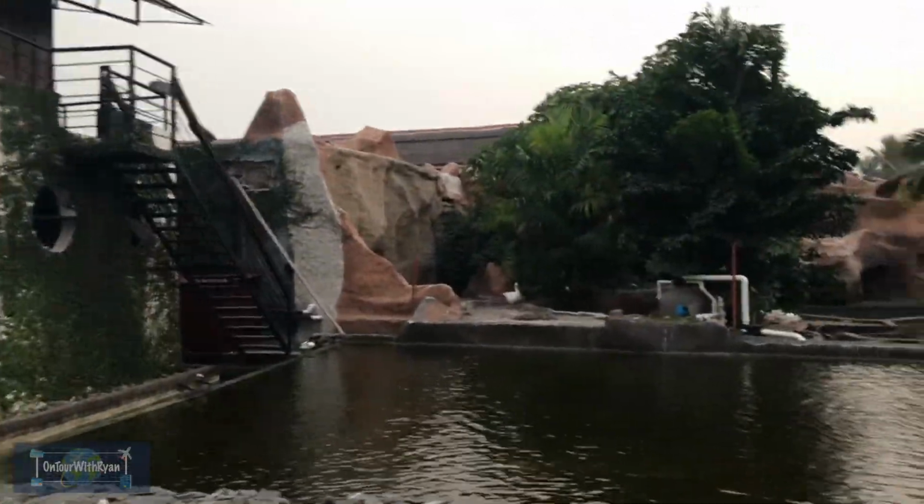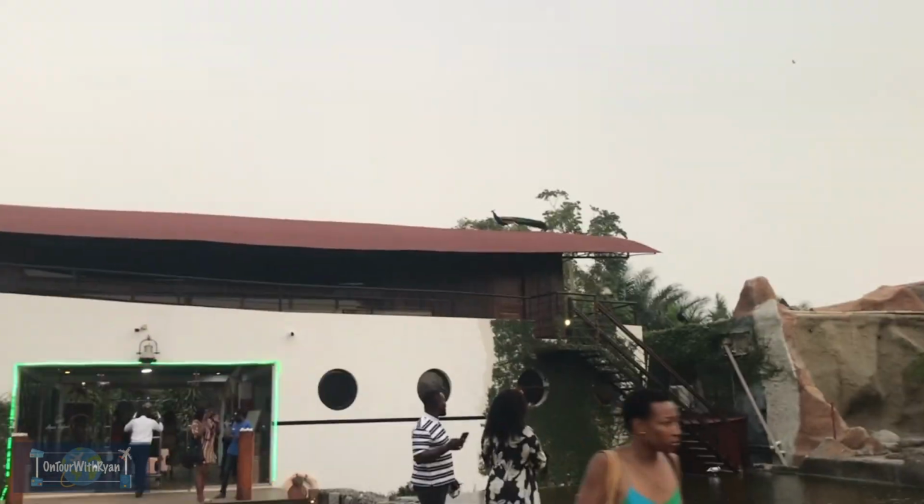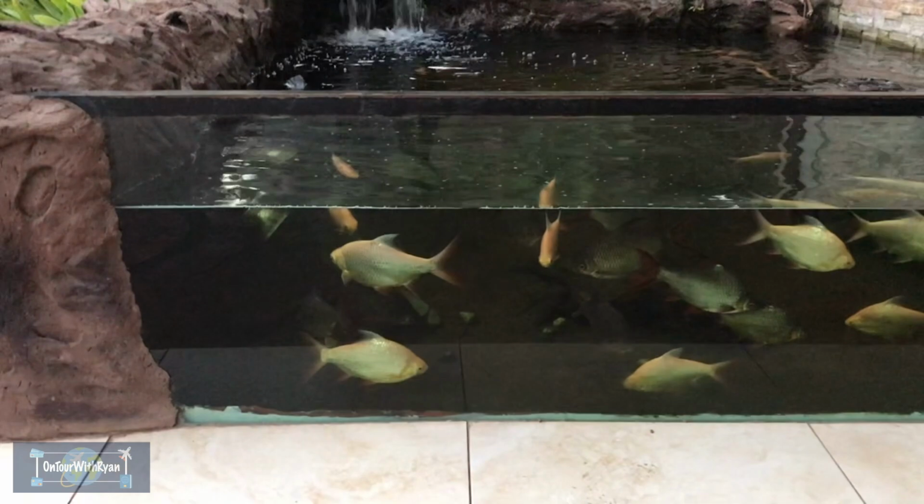Yes, so we've wrapped up at the Adar Aqua Safari. Oh wow, look at that. Look at that. What a beauty. Have a look at this? That looks lovely.